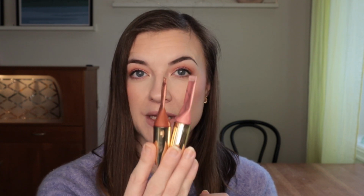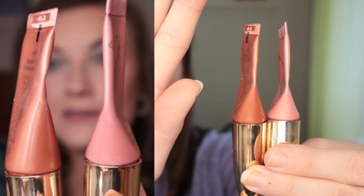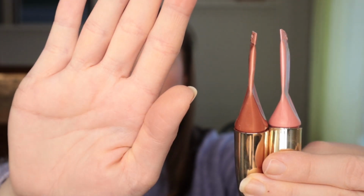Who knows if you're going to see any progress on these, but I have used, especially the pink one, out of my two Tarte Blush Tape liquid blushes. I have pink and coral, and in my intro I showed you like this, and this is what they look like now. So not much left, should be able to finish them, but I forget to use them, so we'll see. I just need to remember.